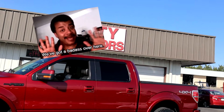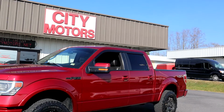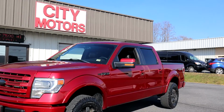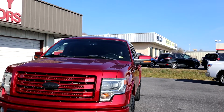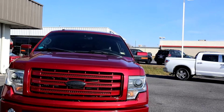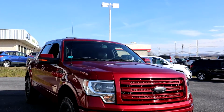I mean, it is a local trade, very clean, very well maintained, very nice truck. You know how hard it is to find trucks in this condition. You know you want a truck that looks this good because, well, it looks this good. It's that badass. Do not miss this thing, guys.